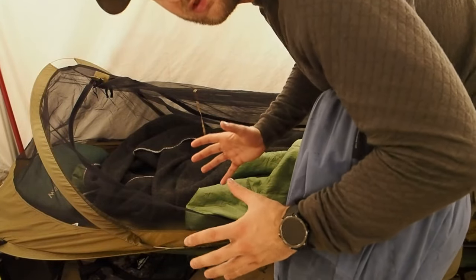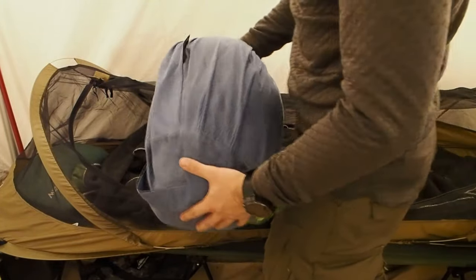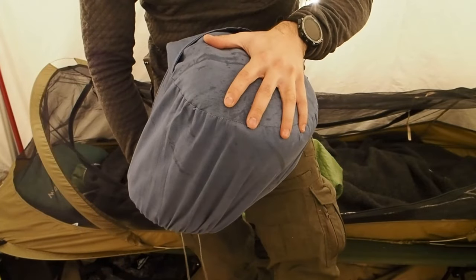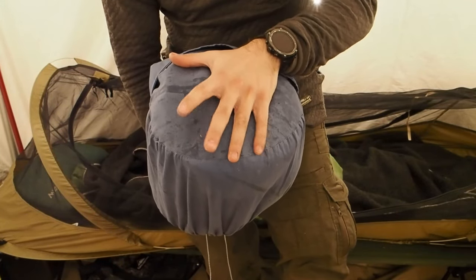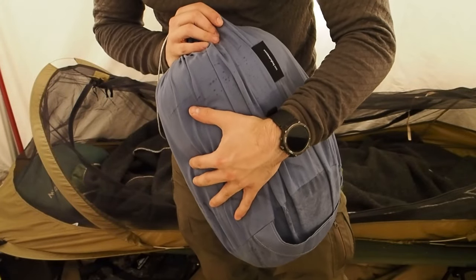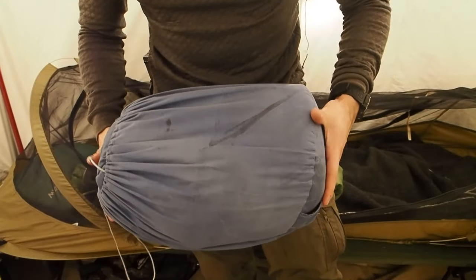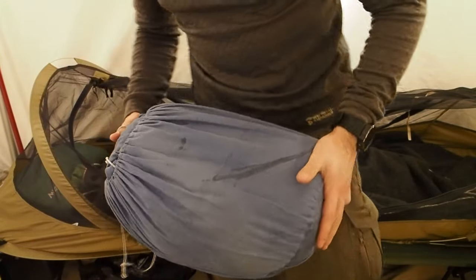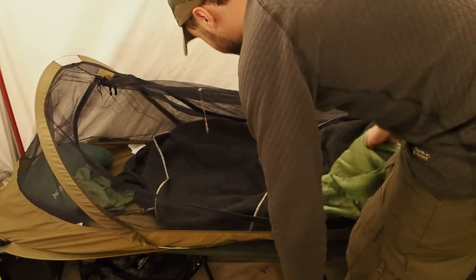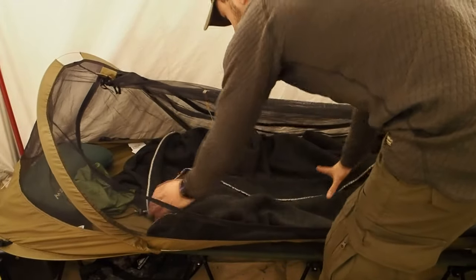With it getting down into the low teens tonight, potentially lower, with wind chill, I decided to bring out something that I wasn't going to use until a bushcraft camp, when it was going to be getting down to freezing or below. So this is a Lucky Sheep wool sleeping bag. I'm not going to talk a ton about all the specific details of this until I do the video where we use this out in the field in a bushcraft context. But for now, I'm just going to put the zip-up Wooby at the bottom.